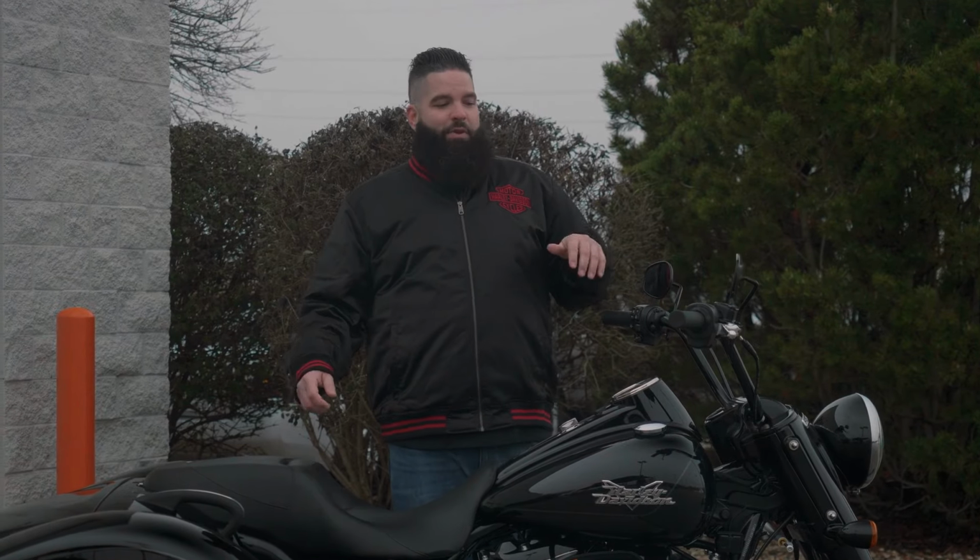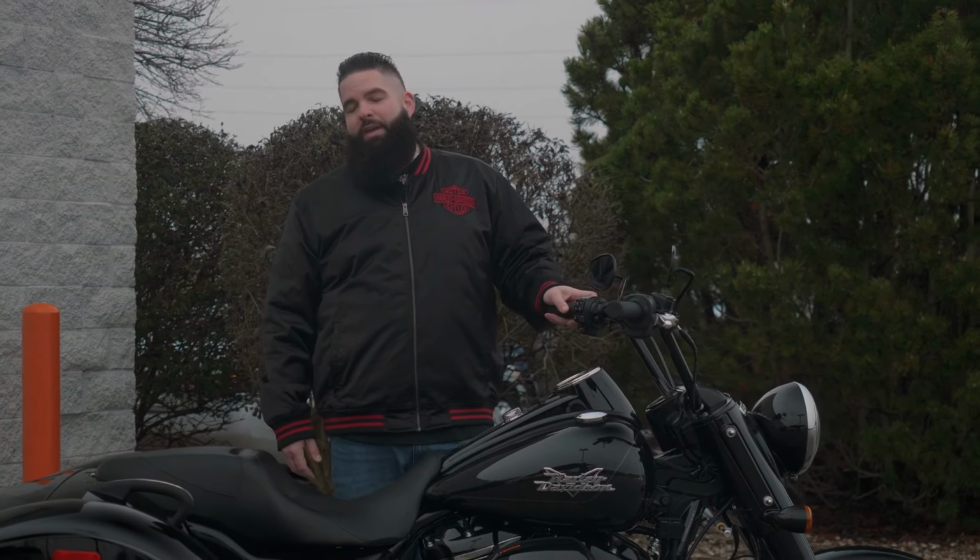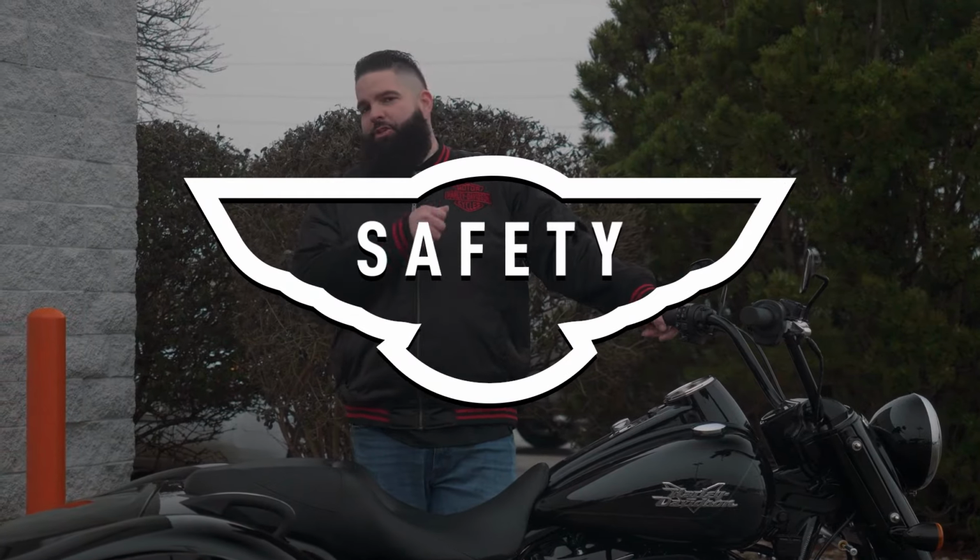So it's just going to give you a lot better of a ride. It's going to be smooth and it's going to be super comfortable for you. All right, next we're going to talk about the safety features on this motorcycle.